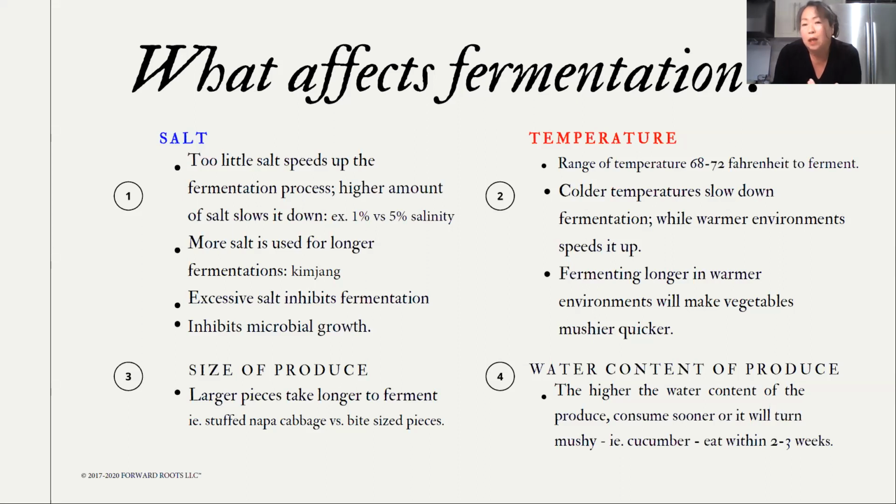You don't need a long period to ferment that, because the longer it ferments, the mushier it gets. So things like cucumber, where it's high water content, you want to eat that within 2 to 3 weeks.